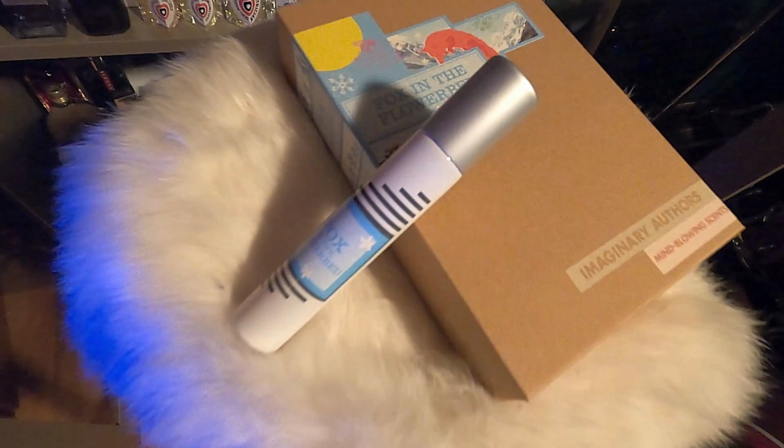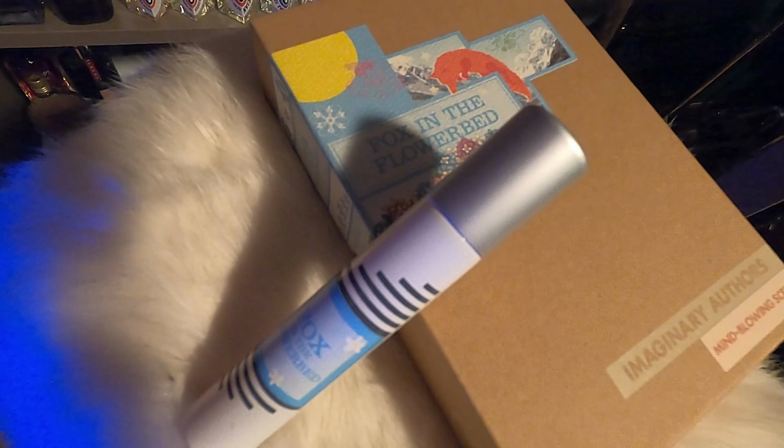I'm excited this morning. Just got up a little while ago, made coffee. I'm very excited to do this first impressions of a recently released Fox in the Flower Bed from Imaginary Authors. Hope you can endure the bedhead and the bedside setting.